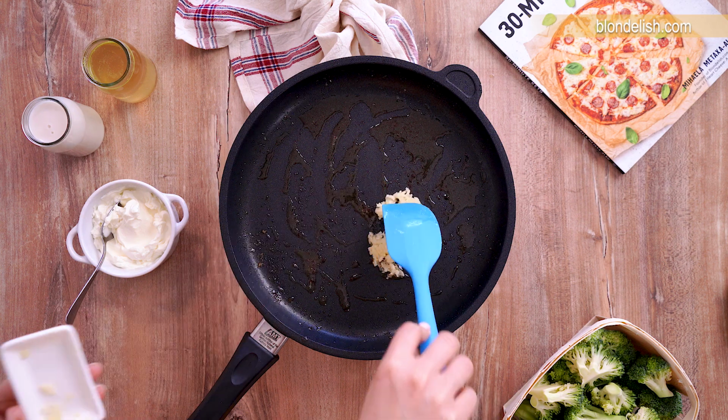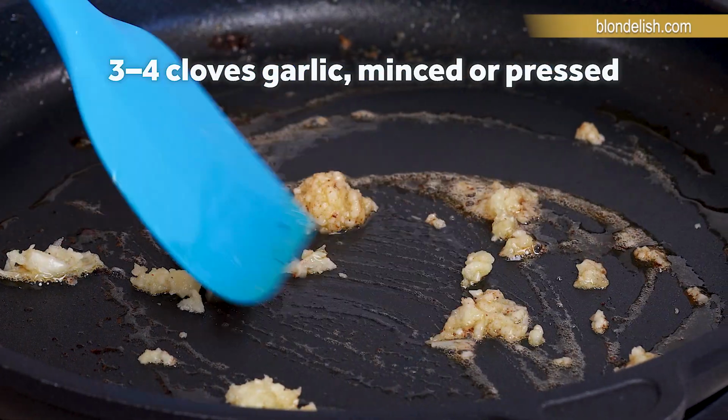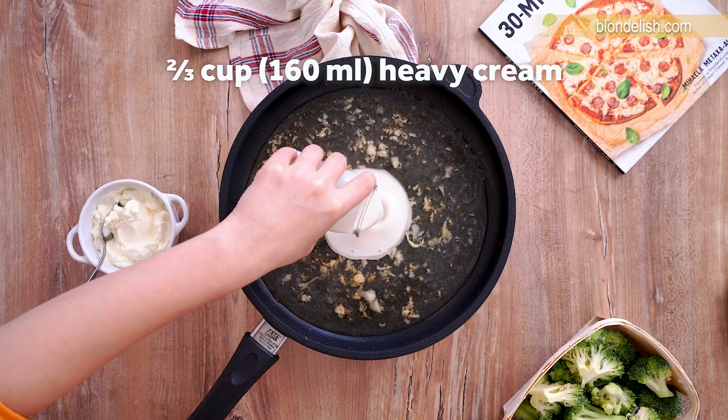Reduce the heat to medium-low. Add the garlic and sauté for about 1 minute or until it's fragrant. Add the broth and cream and bring the mixture to a simmer.